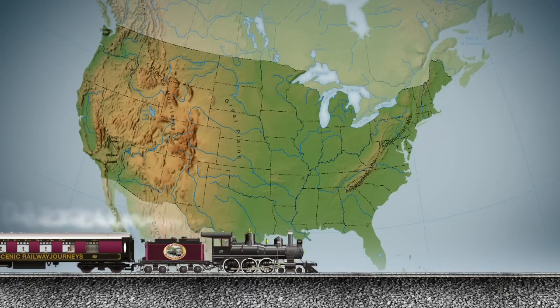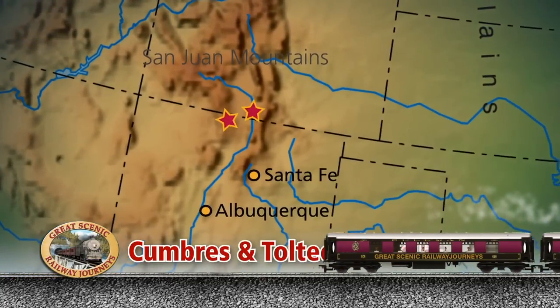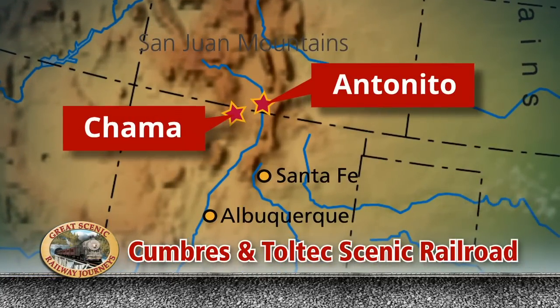To ride this train, you'll need to head to the San Juan Mountain Range in the Southern Rockies, where you can board in either Antonito, Colorado or Chama, New Mexico.